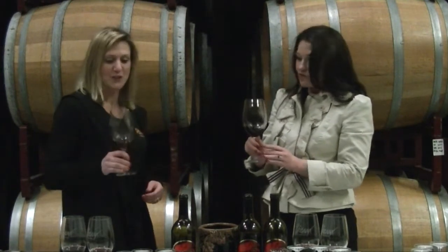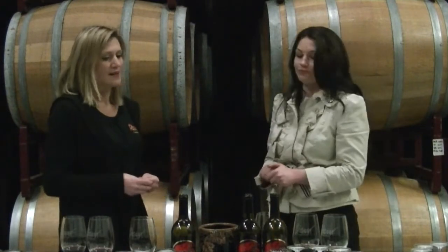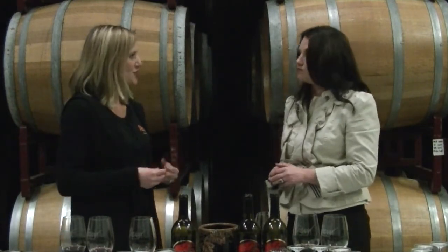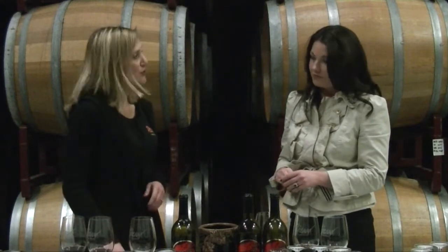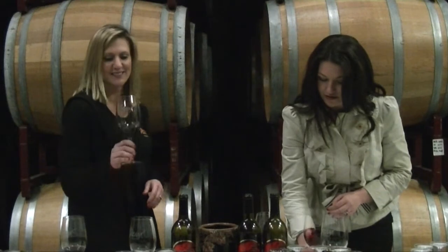So this is 2002. 2002 Reserve. Yep, so that was nice and smooth, well-integrated tannins. Those flavors of licorice are there and some fig. We can move on to the 04 if you'd like to. Center glass here? Center glass.